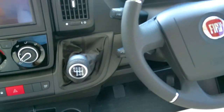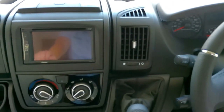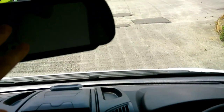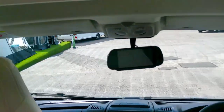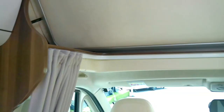So we've got a Pioneer unit here, we've got inbuilt satellite navigation. You've got cab air conditioning and cruise control and your colour reversing camera there, and we've got the silver screens that fit the whole of the front of the cab. They're just stored above here. So lots of storage, USB charging underneath here, and you've also got the curtains to the cab here.